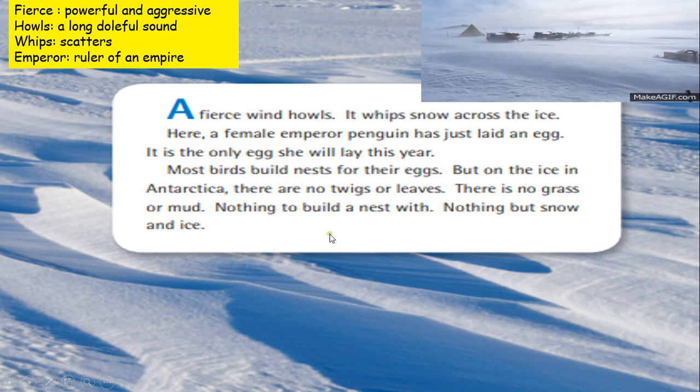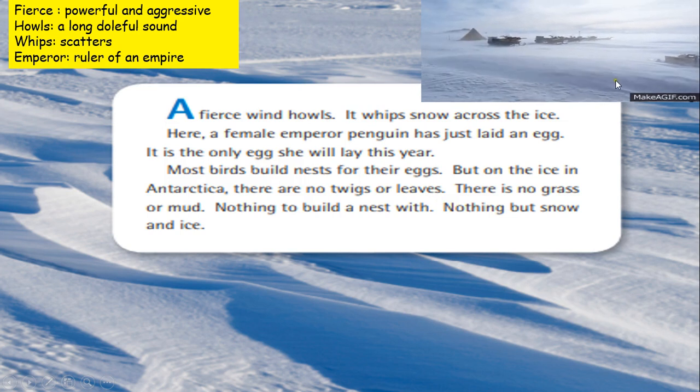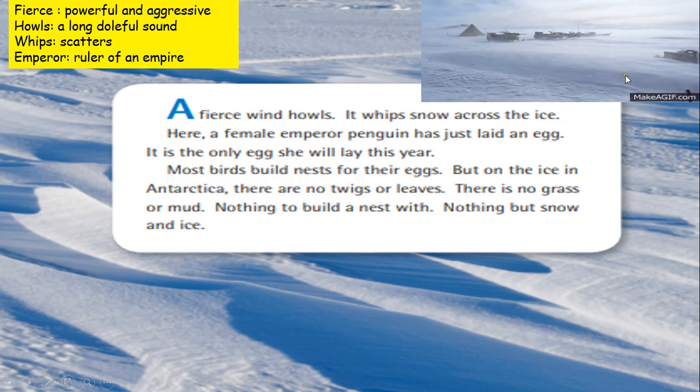So, why doesn't the mother penguin build a nest for her egg? A. There are no twigs or leaves whatsoever, no grass or mud, so it is impossible to build the nest. And the fierce wind would blow it out, even if it happened. But what is the meaning of a fierce wind? Fierce means very powerful and aggressive. Look over here, it's super, super strong.